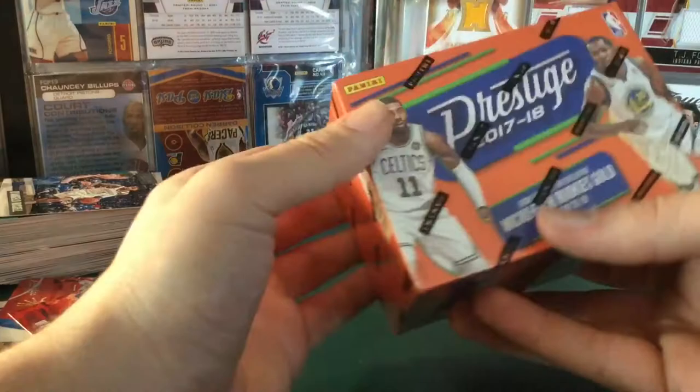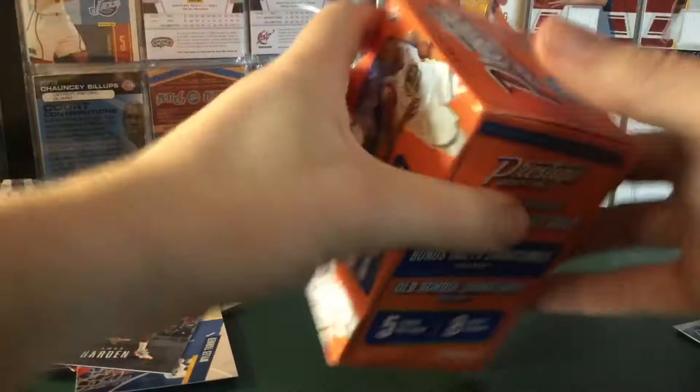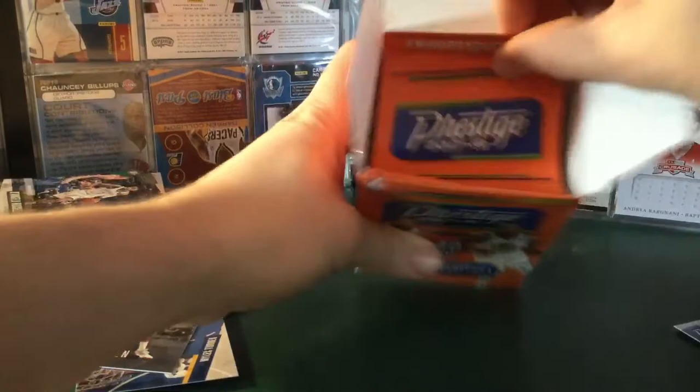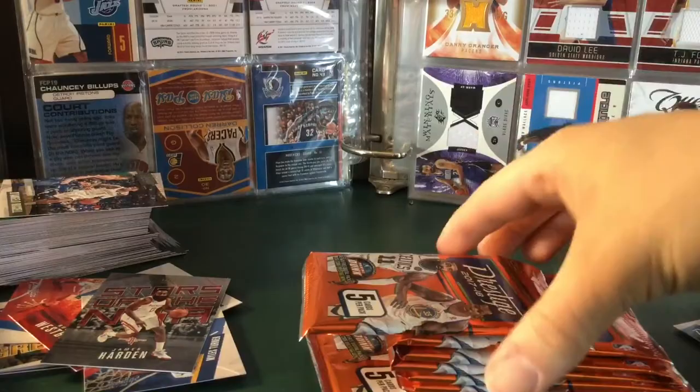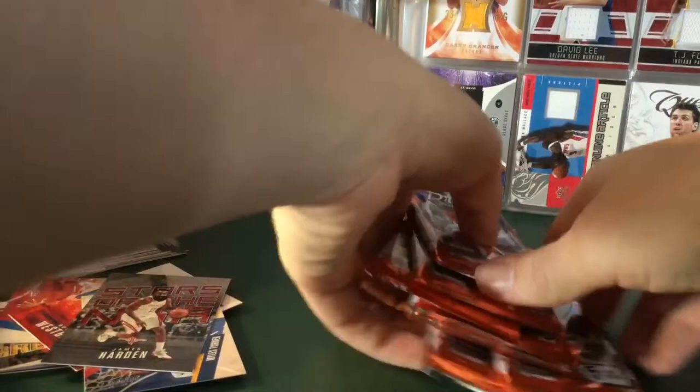Okay, so you're not guaranteed a hit. It's kind of a bummer, but who knows? Not everything's a guarantee in life. Make our own destiny. Here we got 5 cards in a pack. Let's feel them first. Anything thick in any of these? Nothing particularly thick, but we'll see.